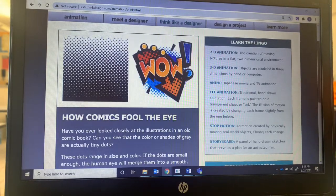2D animation, the creation of moving pictures in a flat, two-dimensional environment. 3D animation, objects are modeled in 3 dimensions by hand or by computer. Anime, a Japanese movie and TV animation. Cel Animation, traditional hand-drawn animation. Each frame is painted on a transparent sheet, or Cel.